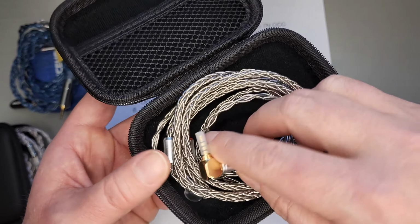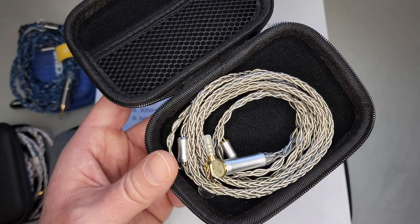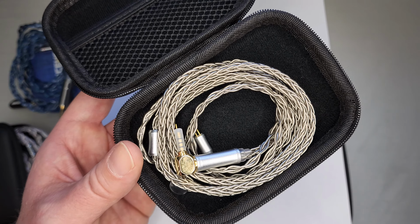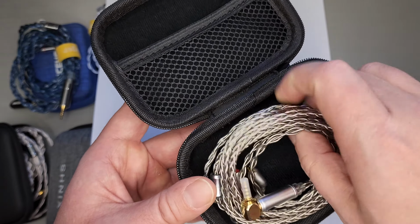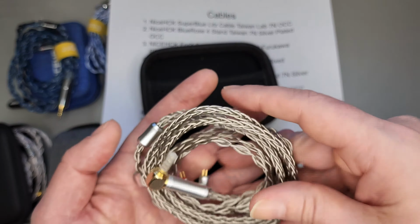So again, you'll recognize the L type, the 2.5 millimeter L type. This is almost a gunmetal silver cable, 8 cores, OFC. You know, I actually measured it. The resistance on it is very, very low. It's actually a super cable for $8. So will they ever run this promo again? Probably not. But I took the chance and bought a couple of them, and I'm super happy with it.